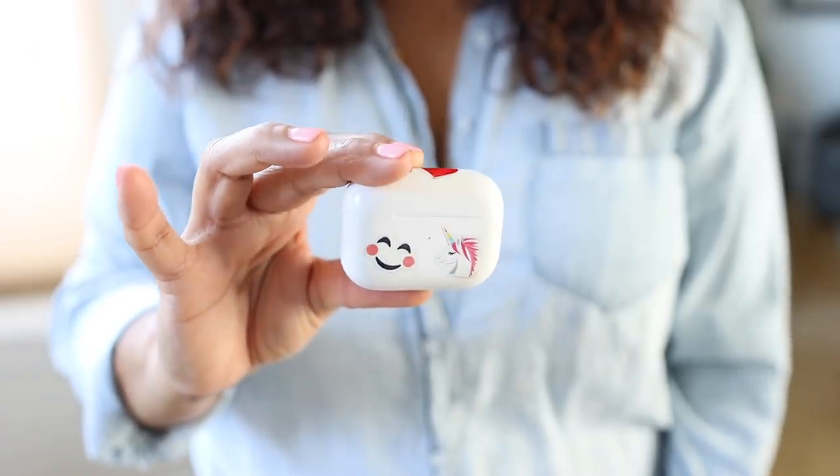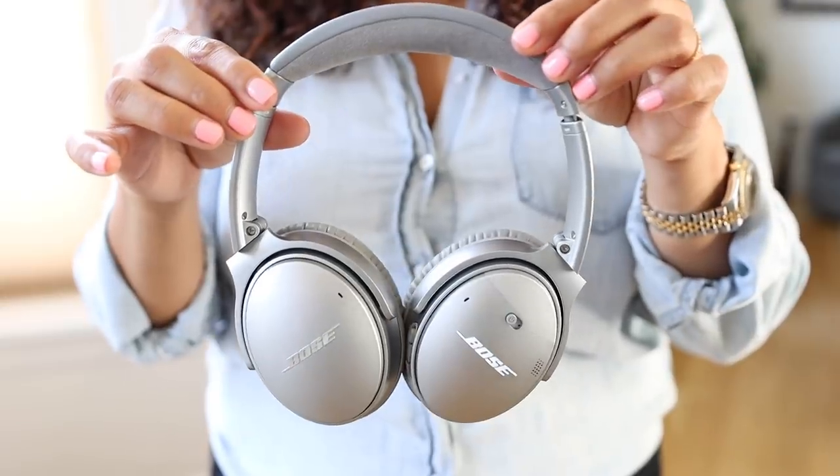You do not need these big old things. A small set of headphones will do just fine. Anything over 2 hours and you're gonna be on that plane for 3, 4, 5, 12 hours, take your big noise canceling headphones.